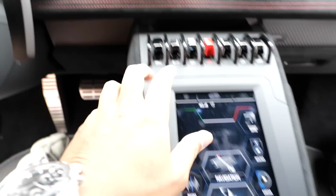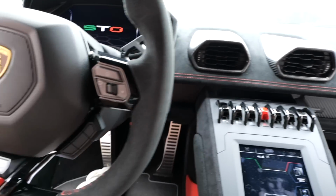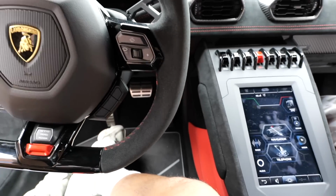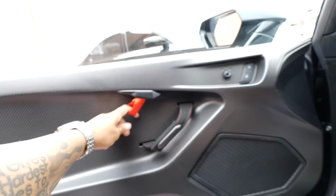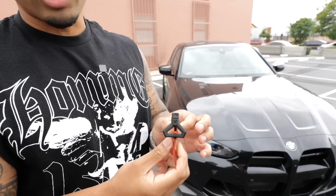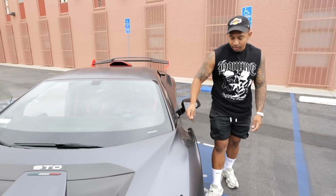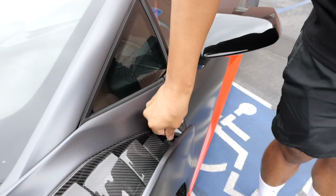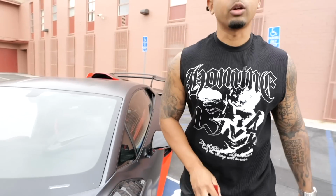Stop start button right here. You've got your windows right here, your turn signals right here. This is just for the people that want to know what a Lamborghini STO looks like on the inside and the functions. To open the door, you have to pull this latch on these STOs. Lamborghini gives you one of these keys, and this will open up the front. So you put it in right here, look, just like that. And you have to turn it, and then go to the other side.